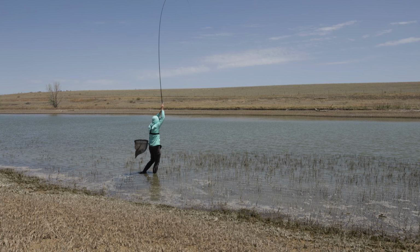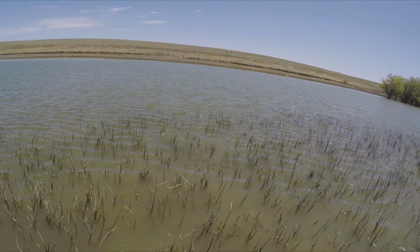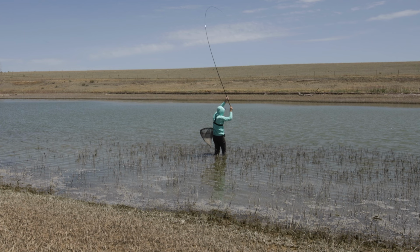Oh boy, I really want this fish to get out of these sticks. I snuck up to him and just dabbed that fly right in front of him. I didn't feel a tick or anything, but he must have just subtly hit that. I felt some resistance, set the hook, and here we go. We're out of the sticks, this is great.